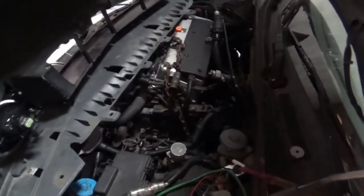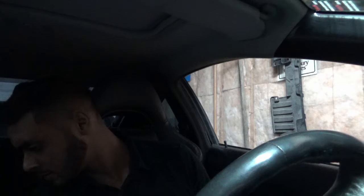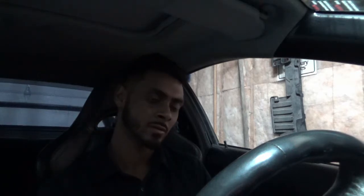All right, just wrapped up. It's in, bolted up, all four mounts. Let's try it. Moment of truth. Okay, I'm just priming it. Actually don't hear the fuel pump. Oh, let's see. Oh, no. That doesn't sound good. Yeah, there's no fuel.